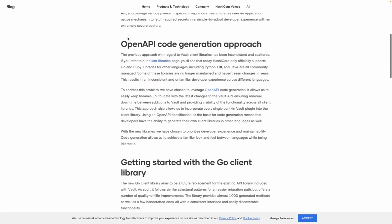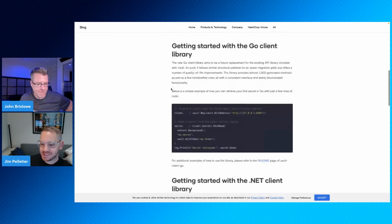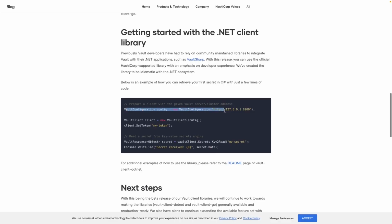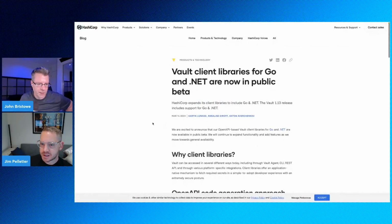What was interesting about this blog post, they talked about how they did this using OpenAPI for CodeGen. So I thought that was cool. They're using CodeGen quite a bit for this. Definitely going to make their life easier when it comes to maintaining it. Yep. So here's the getting started for .NET. Establish a Vault configuration, set up a token, and then read and write, or read, I guess. Yeah. So there you go. Awesome. That's nice. The new client libraries for Go and .NET for Vault, public beta.